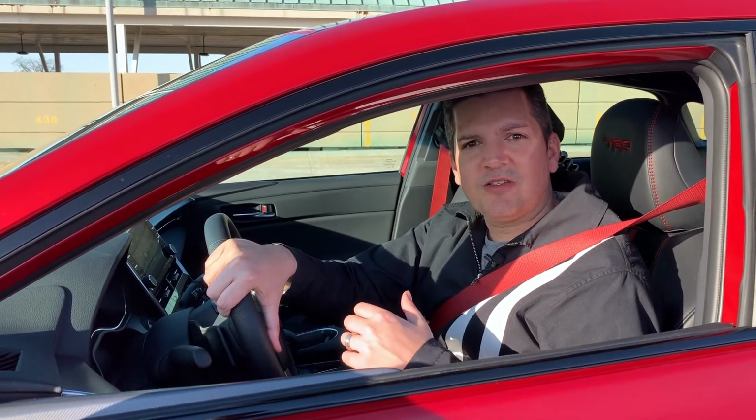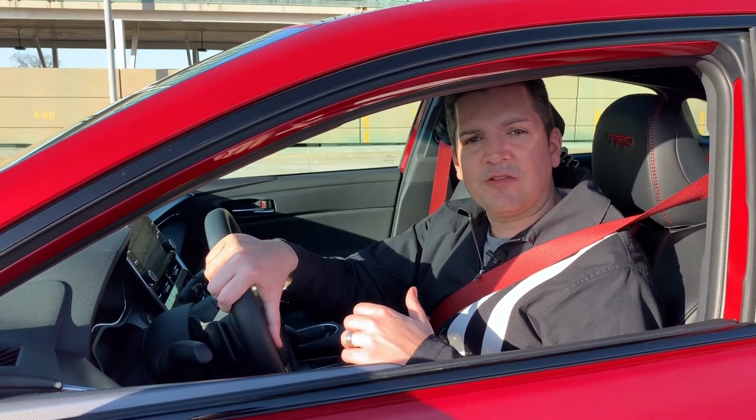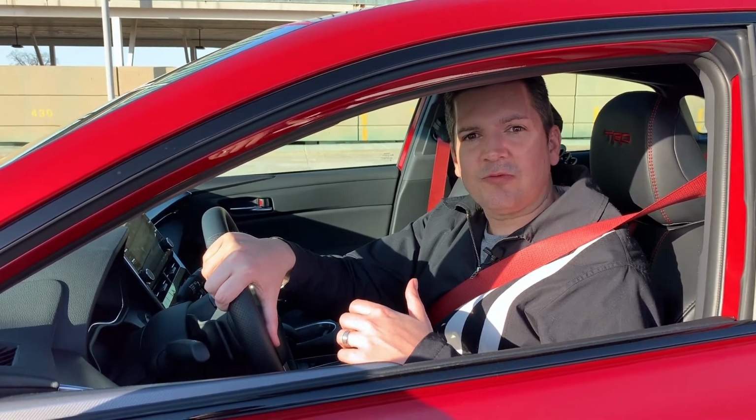So if you can take the kind of boring mid-sized large sedans, do something really cool to them, and make them enjoyable for younger audiences, I think you really have something. And I think Toyota's made a really good effort with this car.